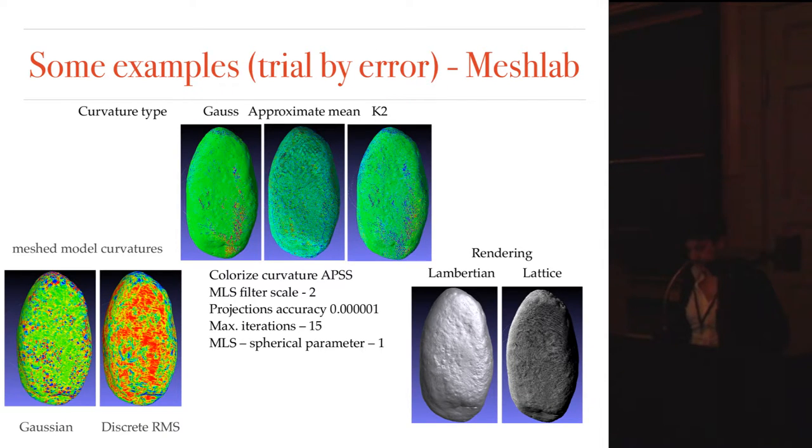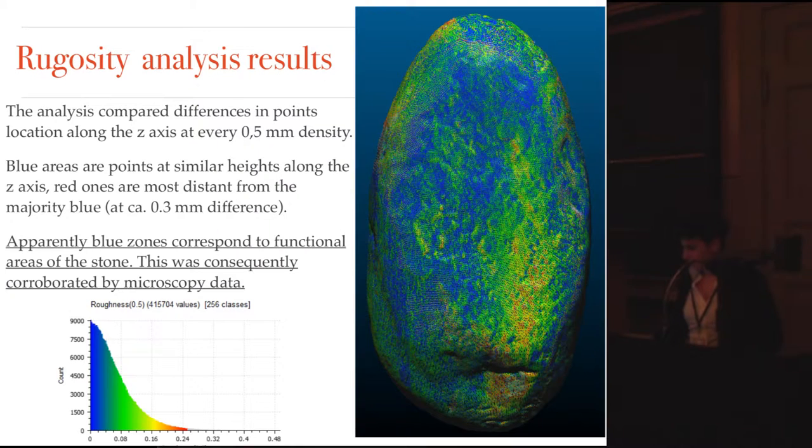So here we can see some of our tests for 3D analysis, performed in this case with MeshLab, to identify on the 3D surface the human modification and the potential use-wear traces. The same was done for the analysis of the rugosity of the stone, and as you can see, the analysis compared differences in point locations along the z-axis at every 0.5 millimeters of density.